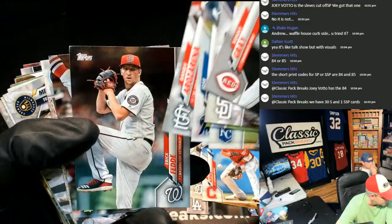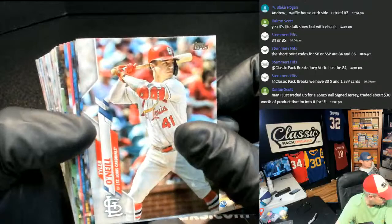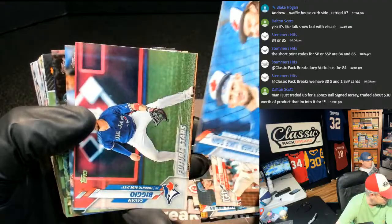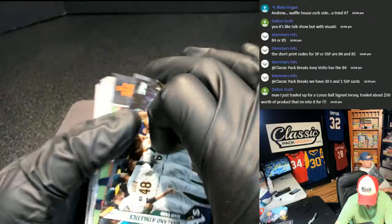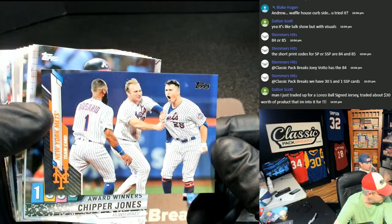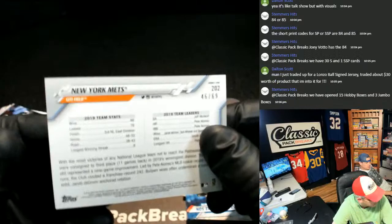No doubt. All right, come on, let's get one here. We got the ink. It's time, Kimbrel. Christian and Nolan, like father, like son. Biggio and Bichette. There's Biggio. Oakland A's team card in the foil. And Mets team card. Polar Bear. There's a sighting. Wow, there we go. That's your SP. How about numbered to 69? Nice.